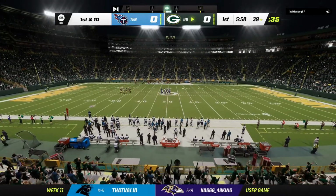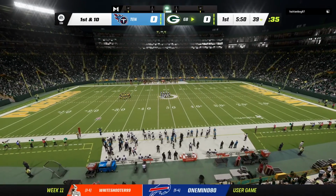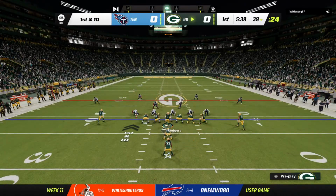Didn't he win NFC Player of the Week last week? Yeah, he was on fire a week ago, and what a start to this one. And no sign of him cooling down at all. So from the 39 now, they'll come up on a 1st and 10.